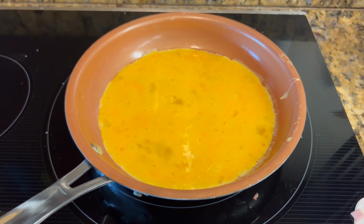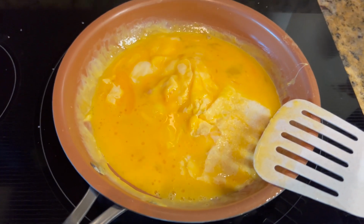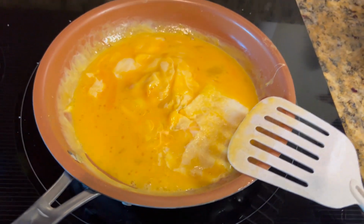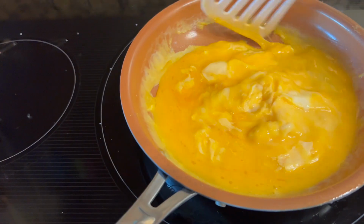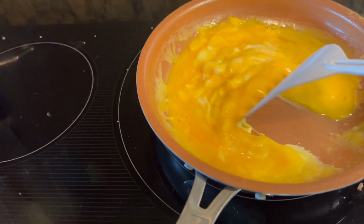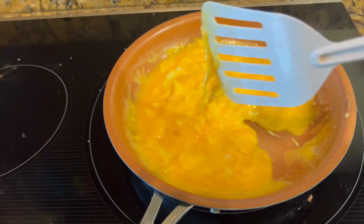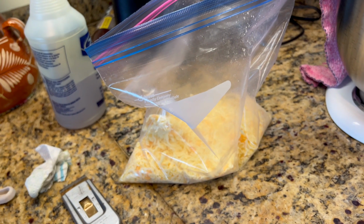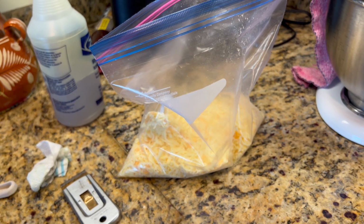Okay. So here's the eggs. This is about that much heat. This is a Celsius cooktop. I've had to get used to it. So I just get the eggs going. I will add the ham shortly. And then I will add a very small handful of cheese, which I'll show you what it is, guys.